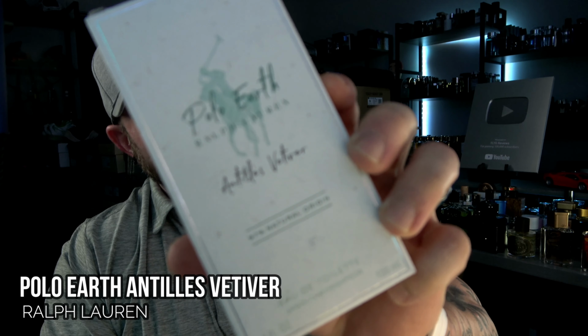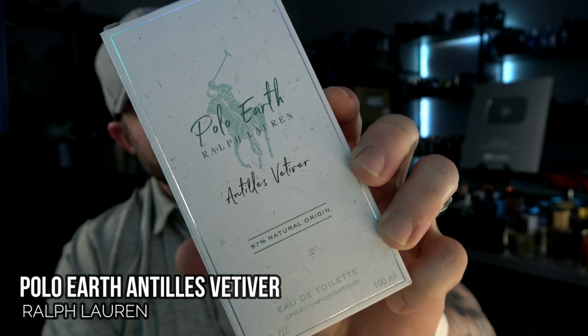Well, now Ralph Lauren Polo Earth Antilles Vetiver, I believe is how you say that. 97% natural origin, so I believe it's water-based as well, if I remember correctly. Don't look at that. That's notes. Keep moving. Ingredients in the fragrance that are either unchanged from natural state or processed, but still have over 50% of their molecular structure from the original natural source.